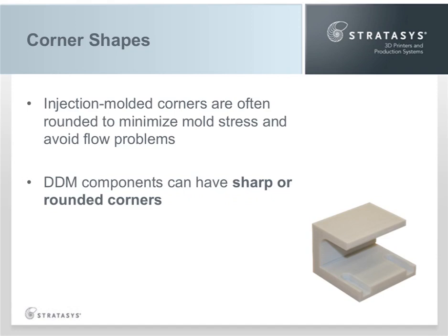Injection molded corners are often rounded to avoid mold stress and flow problems. DDM components can have sharp or rounded corners inside or outside of the part. This provides the designer with a lot of options to satisfy the functional requirements they might have to achieve.